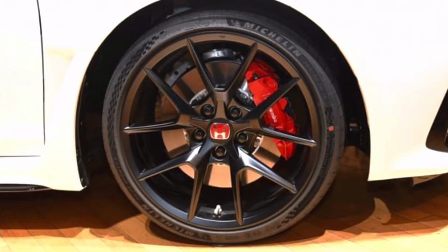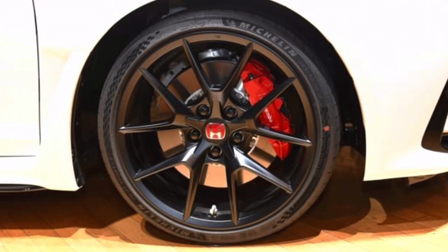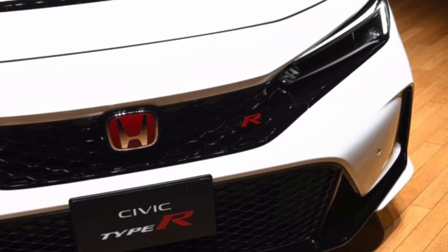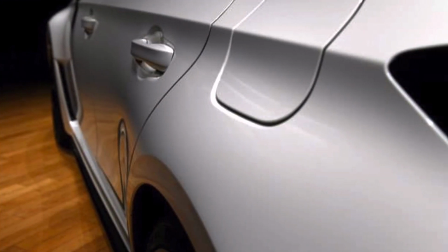I like that the arches seem a bit bigger. I can see that they look pretty cool. I do like the wide design in that respect, but because the rest of the car is so subtle, I don't think it kind of matters. It doesn't look aggressive enough. If that was on an FK8 and they had a slightly wider look, it would look better.